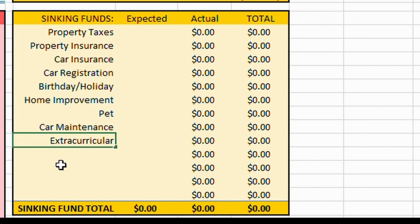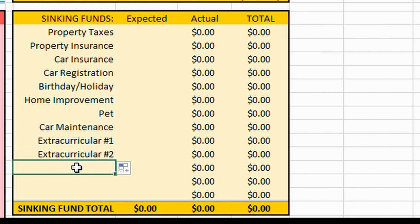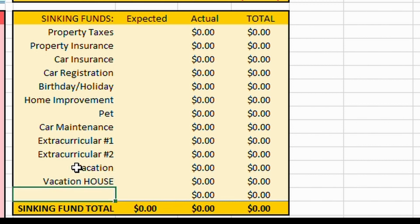I started this a couple of years ago, and it's been so nice because, like I said, if they want to do something, I can just pull the money from that and I'm not stressing out about it. We're also saving for a vacation right now, and then we also are trying to save for a vacation house.